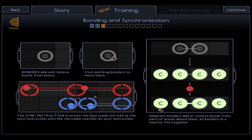Okay, we can add bonders, or there are bonders. Add, remove, drag bonders to move them. And there's the sync instruction. The blue waits for sync until red. Oh, okay. And there's a bond instruction that puts a plus or a minus or whatever. Okay.